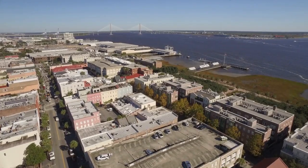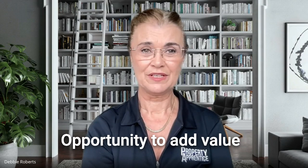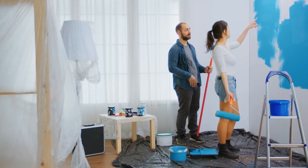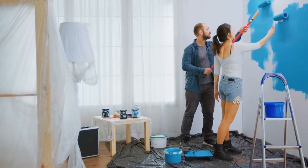Number two, established locations. This can often make it easier to determine the market rent and also the market value of the property because it's an established area already. Number three, opportunity to add value. Existing properties can allow investors to increase the value and or the rental income instead of relying purely on capital growth and rent increases. A newly renovated property can also reduce your repairs and maintenance costs for the first few years after the renovation, as per for a new build.